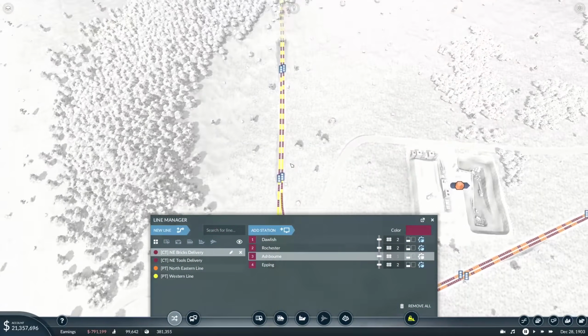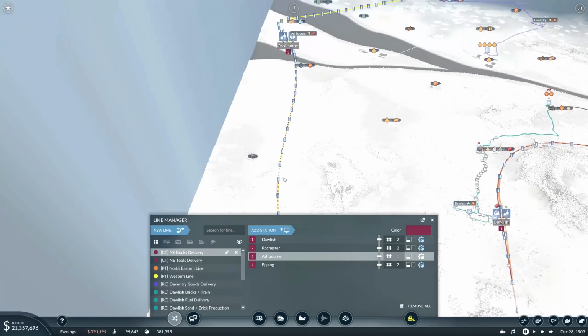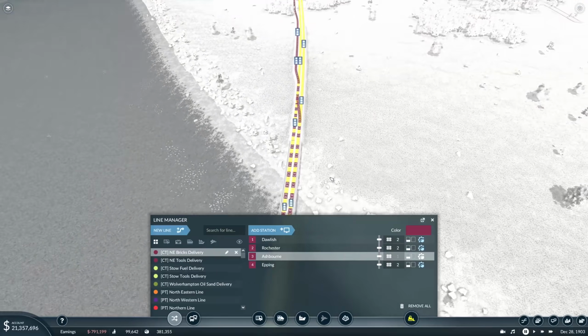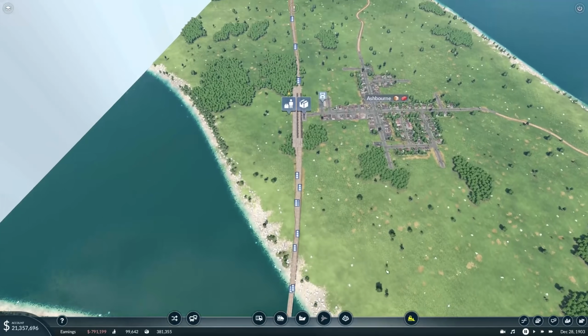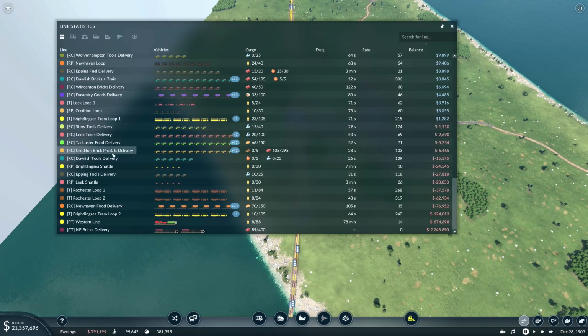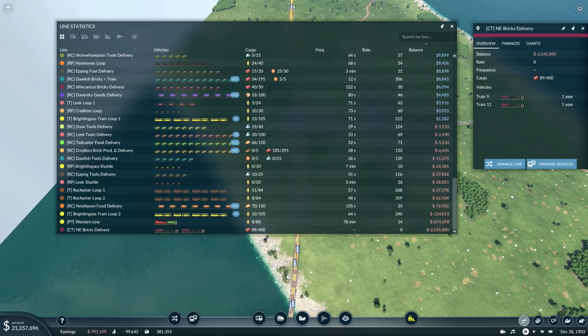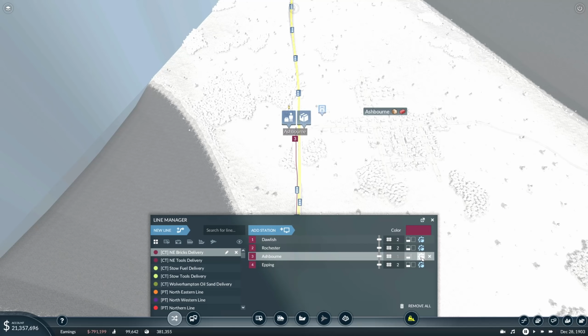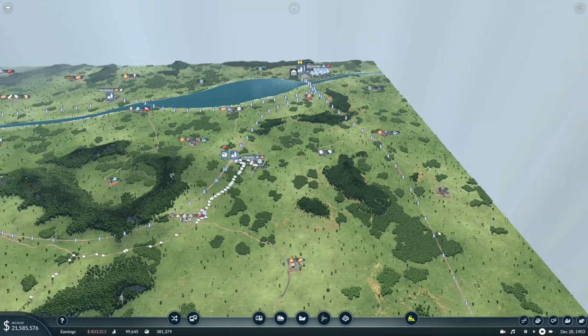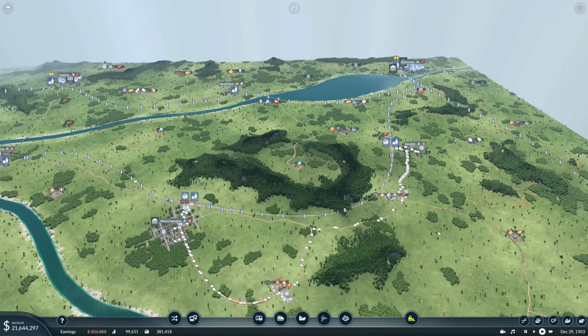So it goes down all the way to whatever it's called, Ashbourne, and then it goes back up and does its thing. I don't know how well the trains are going to manage that, but I think it'll be fine. Although the bricks delivery line is losing 2.2 million right now, so that's worrying. That's a little bit worrying. We really would like to see it doing better than that, but apparently it isn't.